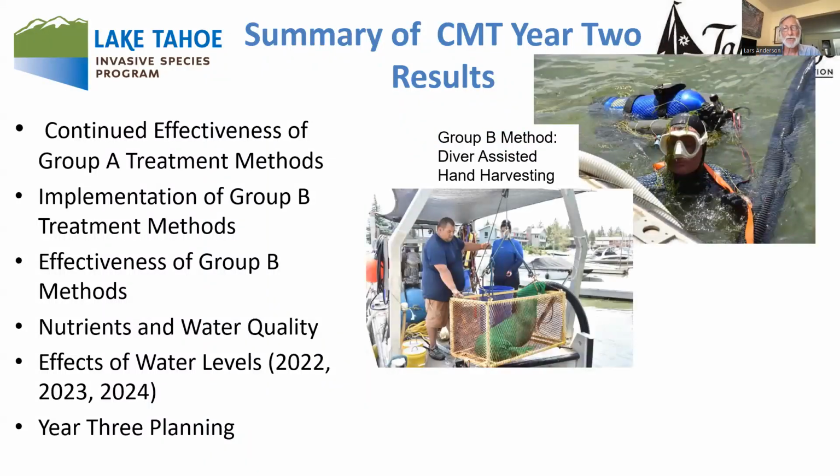Dennis mentioned a couple of the Group B methods. I wanted to show you a close up on the DASH method, which is the diver-assisted hand harvesting. The fellow on the right is just coming up from hand pulling plants out. That black tube off his shoulder is a suction tube, and he physically removes the plants by hand from the sediment and puts them in that suction tube. It's all underwater, and they get drawn into that green bag that you're seeing in the lower left image there.